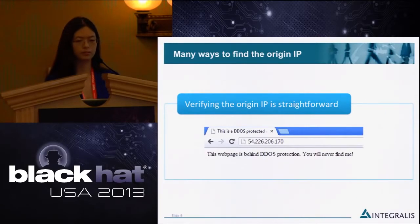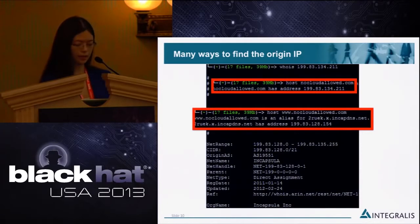So I'm going to show you some screenshots to demonstrate the verification. I set up a box on Amazon AWS and put up a simple web page and put it behind DDoS protection. I registered the domain nocloudallowed.com and set up Encapsula DDoS protection for my site. And remember that IP starting in 54 because that's the origin. So now that I've set it up, my domain points to an Encapsula-owned IP, as you can see here. And remember, the IP starts in 199, while my origin IP starts in 54.